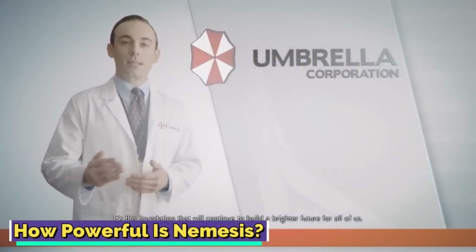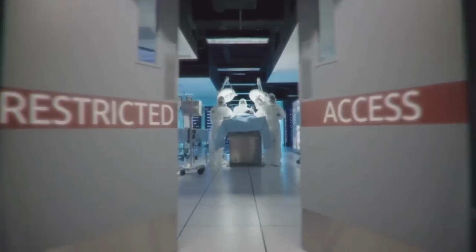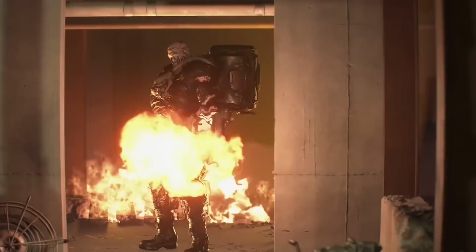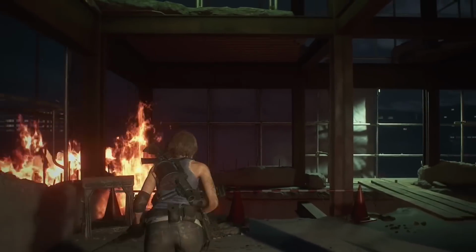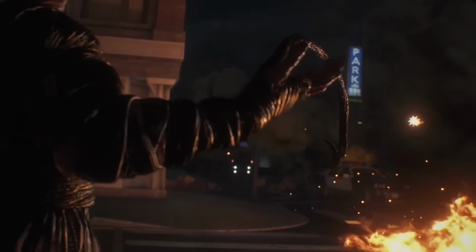How powerful is Nemesis? Nemesis is one of the most powerful bioorganic weapons ever created by the Umbrella Corporation. He is a hulking humanoid creature with superhuman strength, speed, and durability. He is almost human-like intelligent, adept at using different kinds of weapons, and as I mentioned before, has immense regeneration abilities. Sounds scary, right?